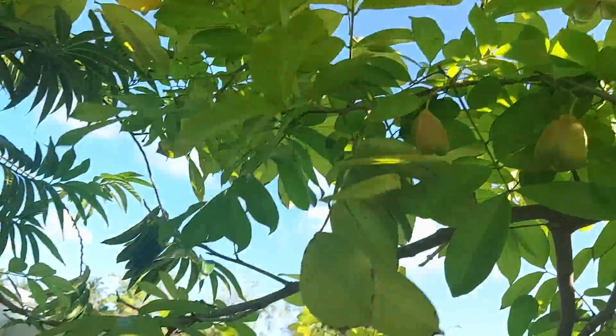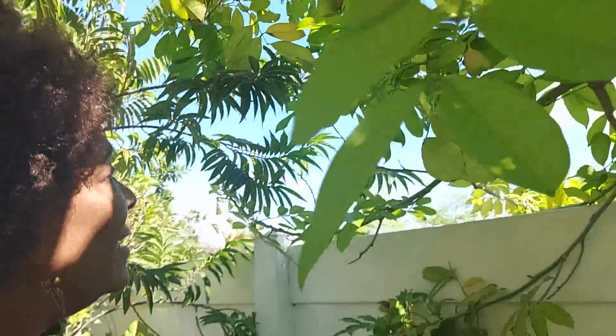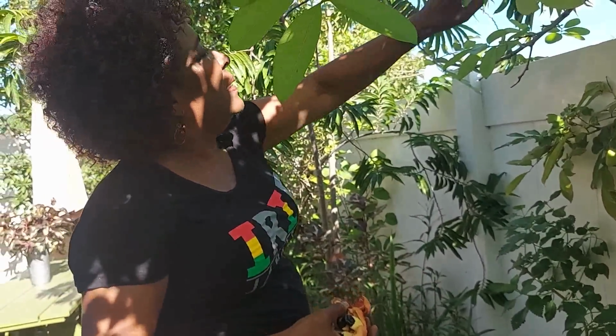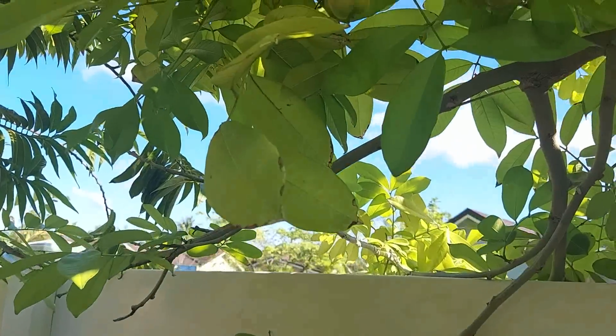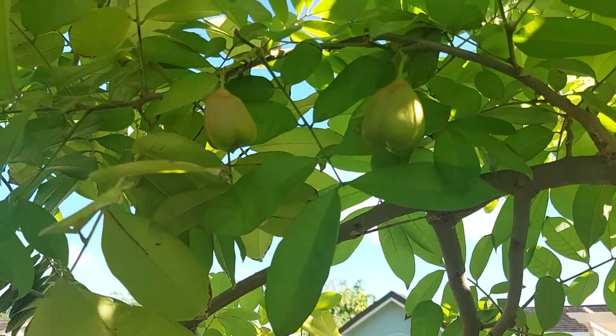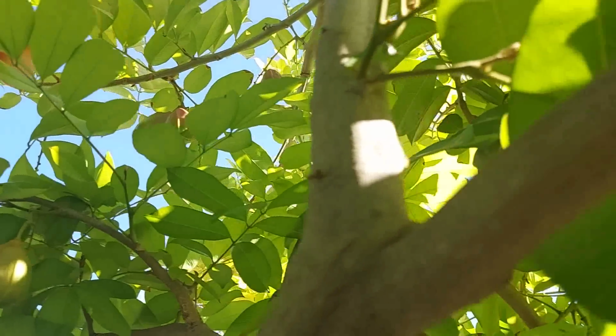This ackee tree, as you know, it's a young one and I introduced it to you last year. I am starting to get more ackees now and they're at different stages. So what I have to do is pick them, store them in a Ziploc bag in the freezer, and when I have enough, then we can cook them.